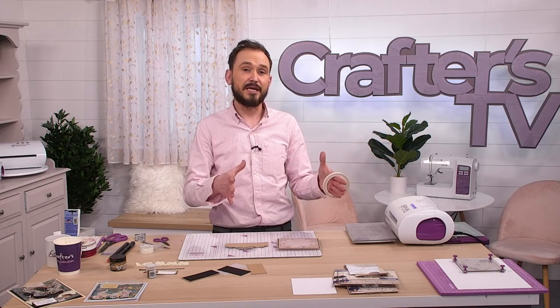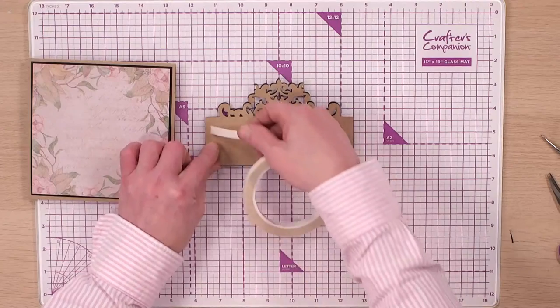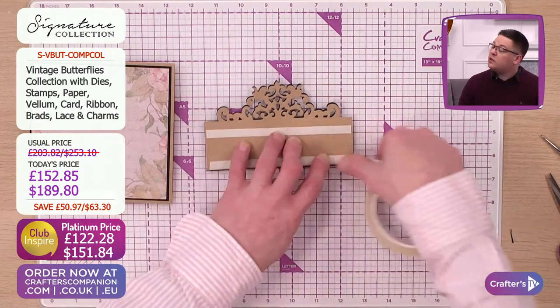It's just the craft, chat and create. This is our new schedule going forward. I think we're all very aware the craft industry is different at the minute. It is, it's very changing, and we've just got to adapt to those times, haven't we?